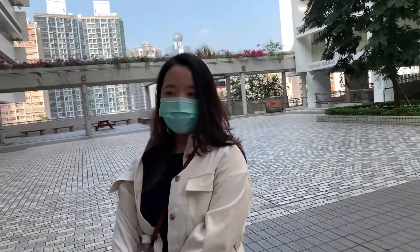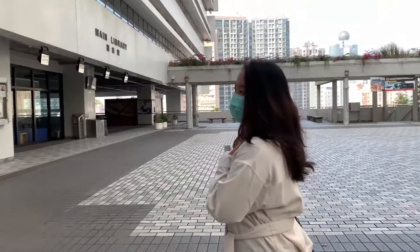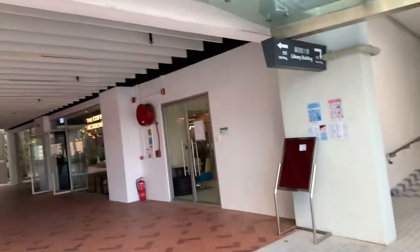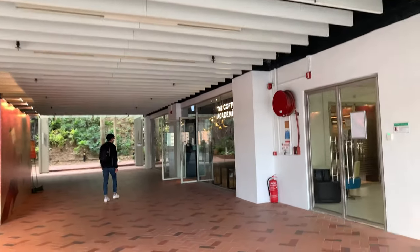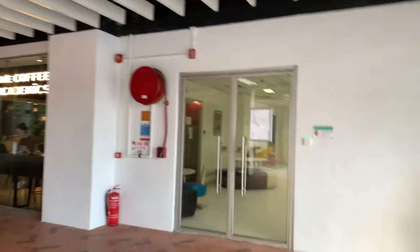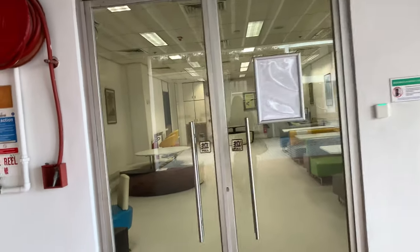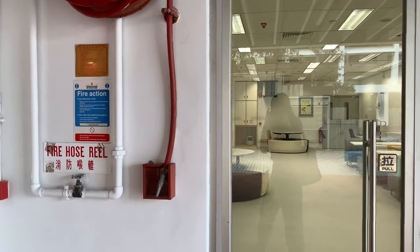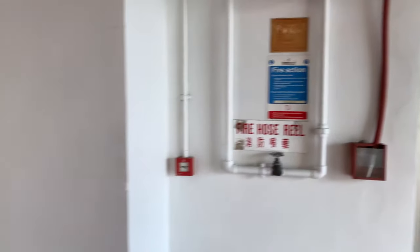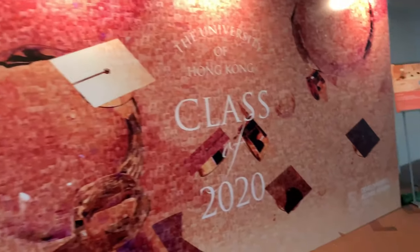What's your take on Coffee Academics? Mochi. It's a bit expensive. I don't like coffee, so I don't really know. This is another kind of study room as well. I don't really like the atmosphere here though. Another photo spot. More stairs.